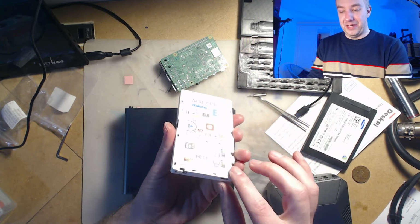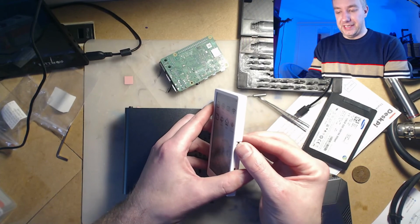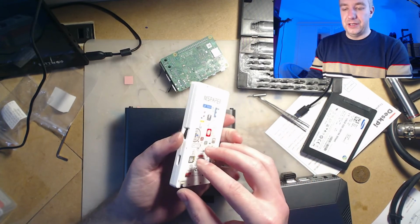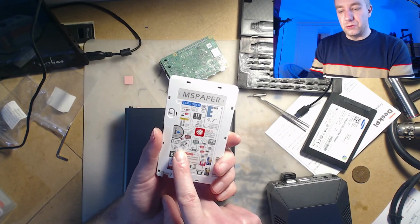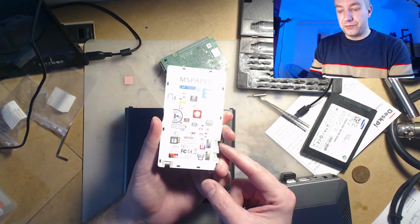This is basically how M5 tells you what to do. There's this nice rocker, it's kind of like a volume up with a button. You can customize it, you can add the SD card, battery included. The battery is 1150 milliampere hours. There are 3 ports for Grove connectors.